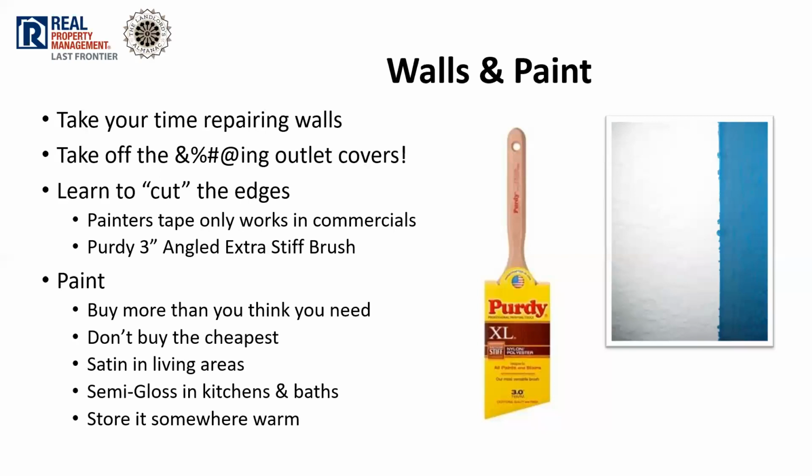Buy a lot more paint than you think you need, because you will store some for later repairs. Don't buy the cheapest. I typically like satin in the living areas. I like semi-gloss in the kitchen and baths because it's a little bit easier to clean up. And always, always, always store it somewhere warm, because paint that freezes is destroyed.